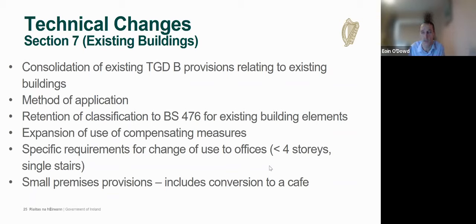First and foremost, the section, in keeping with similar practice in other technical guidance documents, provides a method of application: where it is possible, the provisions set out in sections 1 through to 6 should be applied. Where there may be a difficulty due to the characteristics of an existing building in the application of those provisions, there are a number of prima facie provisions that can be applied in section 7 to achieve the requirements of Part B of the second schedule.